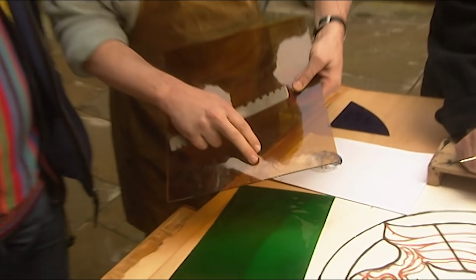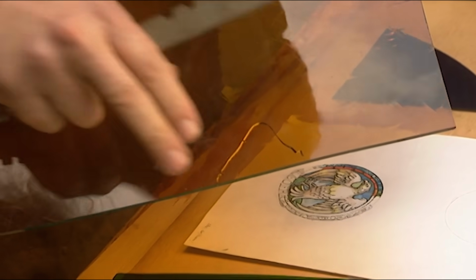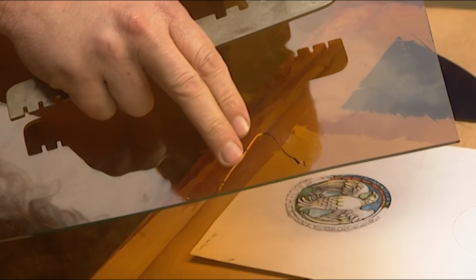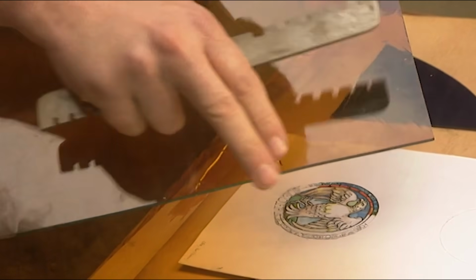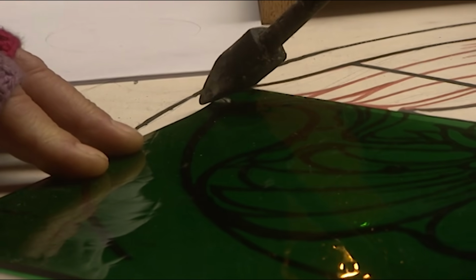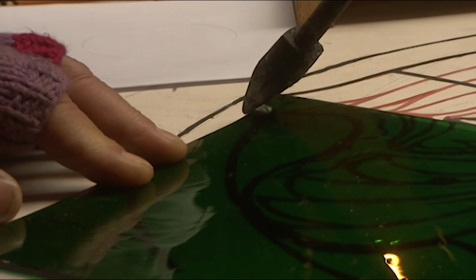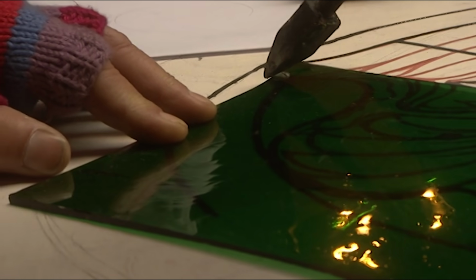Now, I don't know if you can see that. Yeah, I can see that. Can you see it running around there, yeah. So the idea is to start a crack with the hot iron and then to get it to follow the hot iron around. What you need to do is place it on the edge. When it cracks, you will hear a little tink. Oh, yes, I heard that.